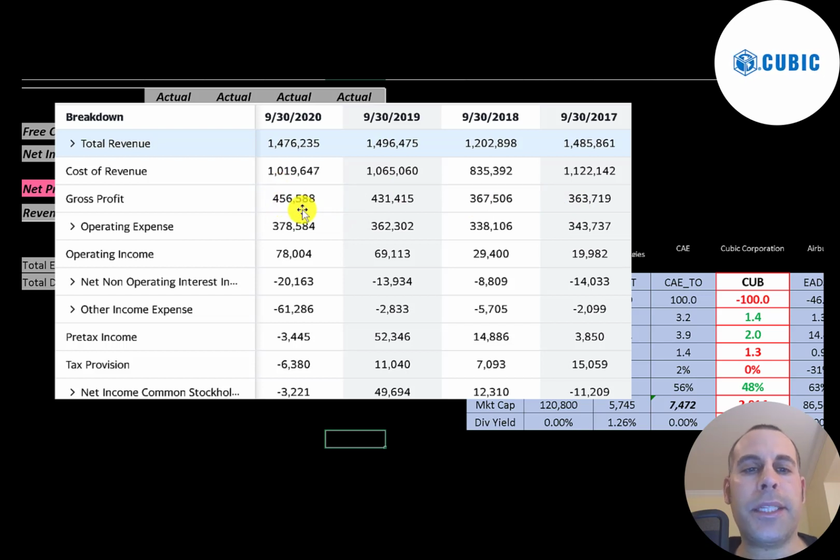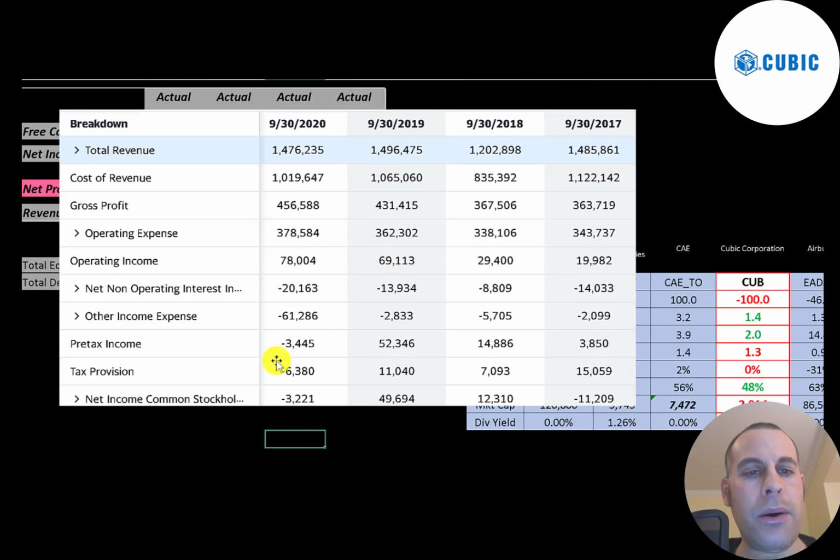Below that is operating expenses. Depreciation is part of operating expenses. Then below that is operating income. And they also have positive operating income every year, and that's been growing. Below that is the interest they pay on their debt. Then there's other income and expenses. So the bottom line of the income statement is their net income. They did have negative net income in 2020, mainly because of the negative $61 million in other income and expenses. They did have positive net income in 2019 and 2018.